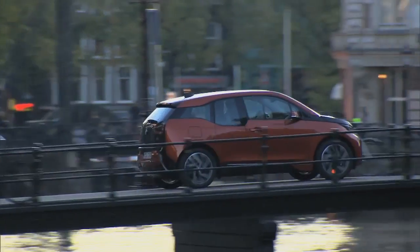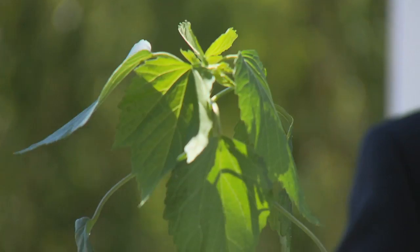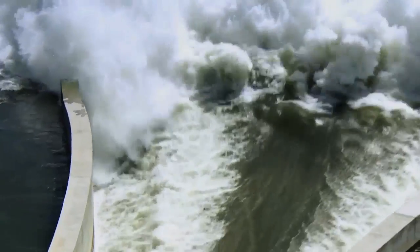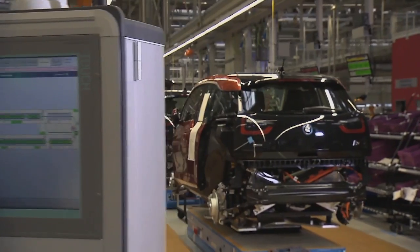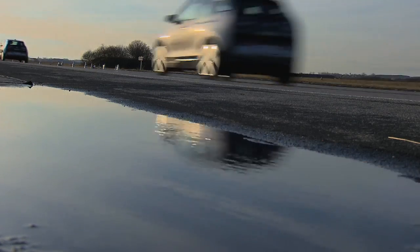The i3 is completely different. With this pure electric vehicle, BMW dares the complete reinvention of automotive engineering. The motto: sustainability from A to Z. In concrete terms: innovative materials, produced with regenerative energy, driven by electric motor.